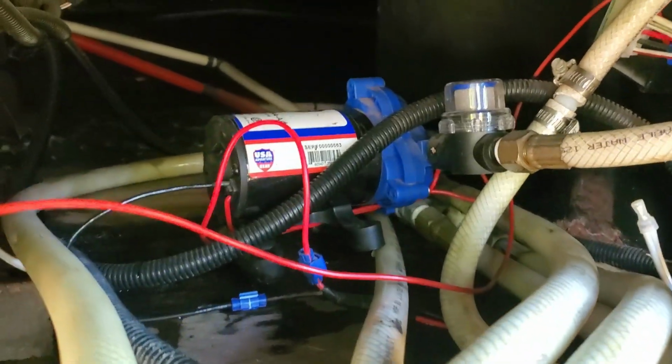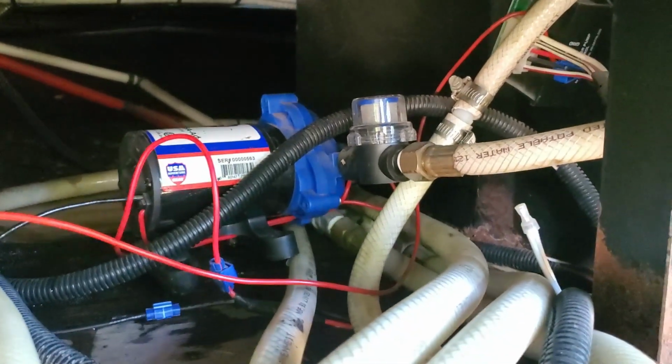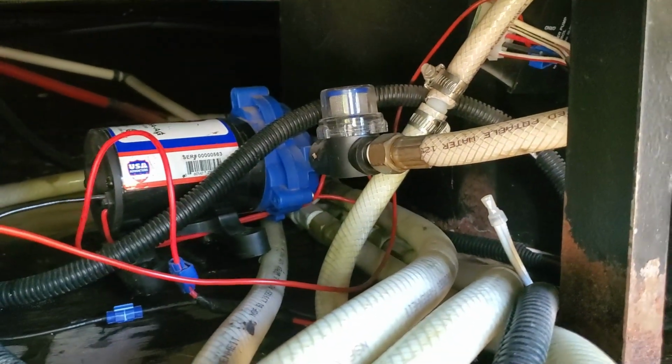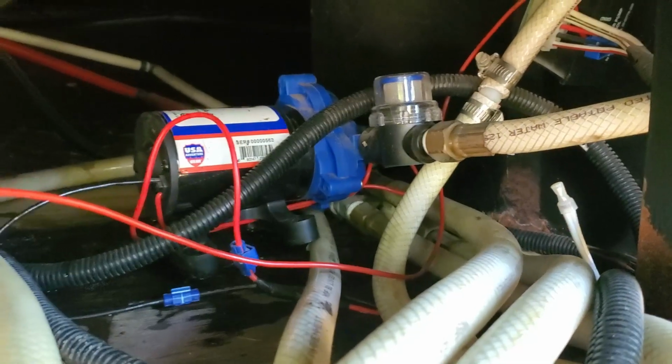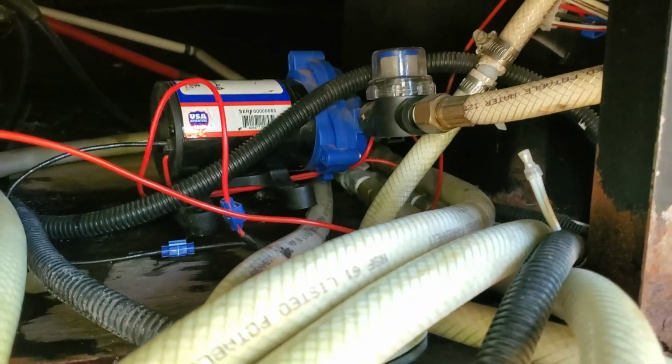If not, I can order a 55, which is a 55 PSI pump, and have more water pressure and total flow. You can upgrade on that, but I don't know if this RV really needs that. If there were like 2 bathrooms or something, maybe, but probably not.